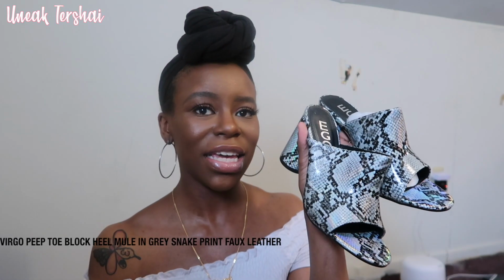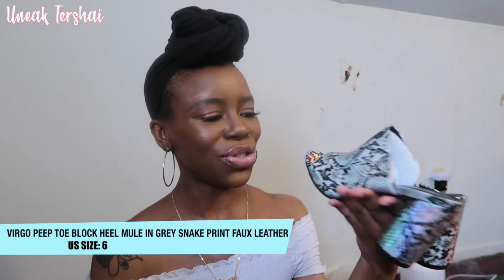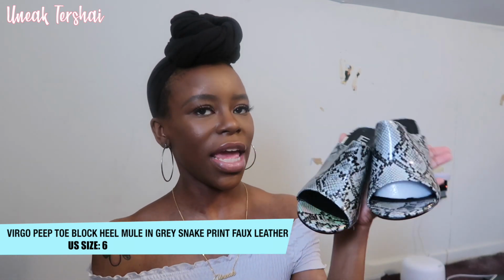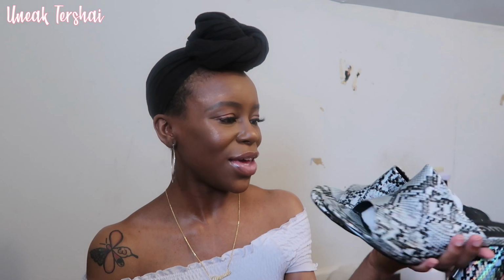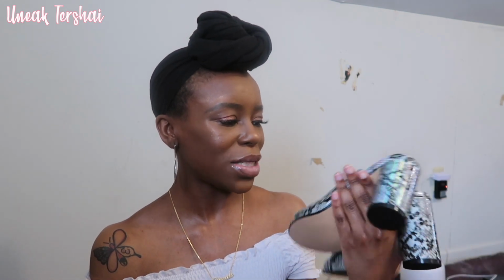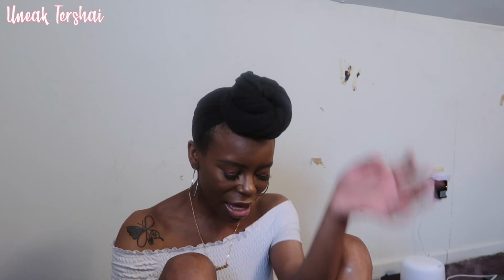So this is the first pair of shoes I got. They are these gray multi-colored type heel shoes. The heel is really short and it has a peep toe. These are so stinking cute. I don't know where I would go to wear these, but I love them. My mom and I are actually the same size, and I think that this is something that she could borrow and wear too. So I'm going to put these on and show you guys what it looks like.